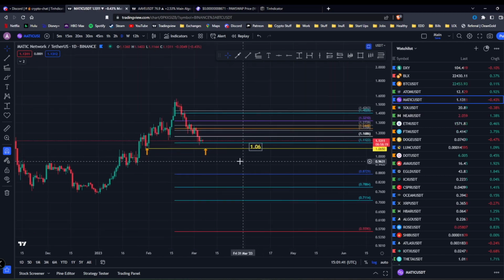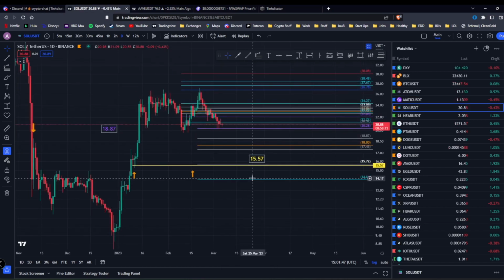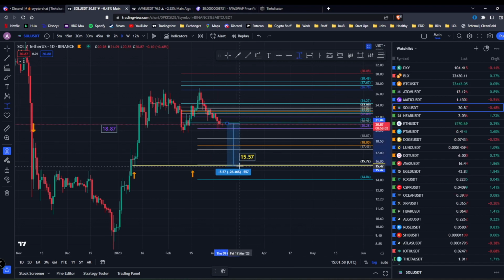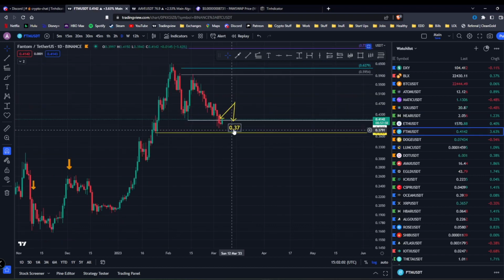So, Matic, when it was all the way up here, we talked about how Matic has to drop to 106, and we're almost there. Solana. I don't know why I was thinking about Luna with Sol. We have 1557. It's slowly retracing, so we know we still have to drop back down at least like 26%. Who else? Phantom is almost there.